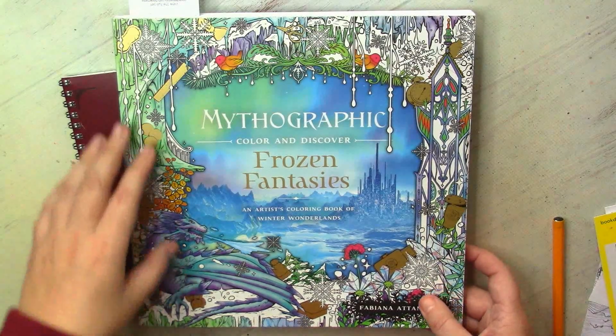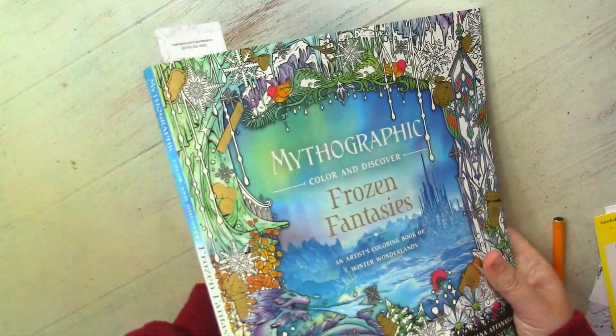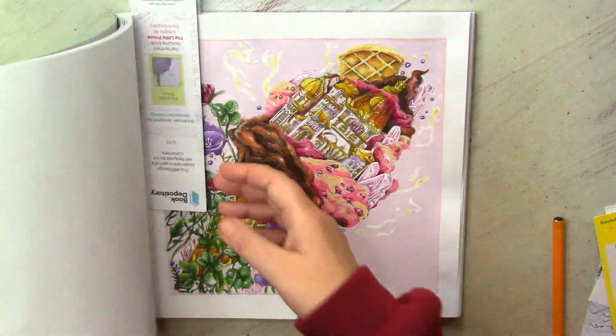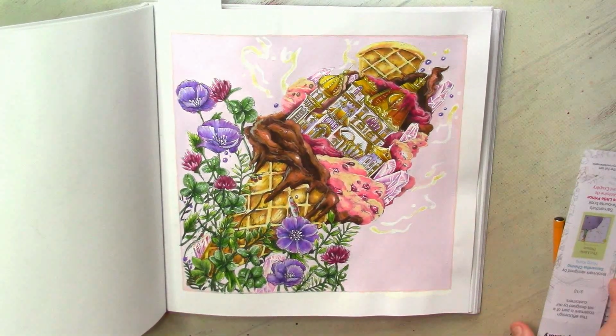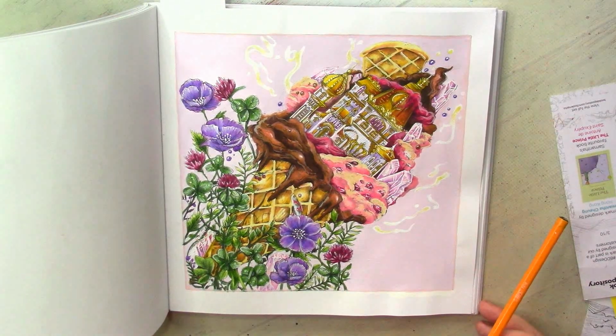So in Frozen Fantasies I did 3 pictures. Let me put it more flat on the table. Well, let's start from my least favorite. Here I have ice cream where I wanted to try my new set of color pencils.